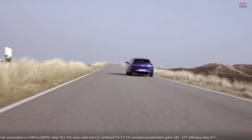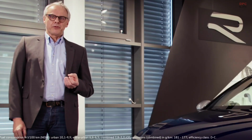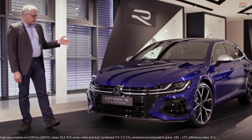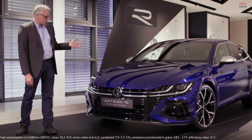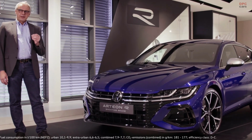The big challenge was to take the Arteon with its strong character and to turn it into an R model, in other words, to give it the genes of an R model on top of everything else it has to offer. Two examples of how we did that. I think we did a particularly good job on the powertrain, an engine delivering 320 horsepower and 420 Newton-meters of torque, combined with the R Performance all-wheel drive.